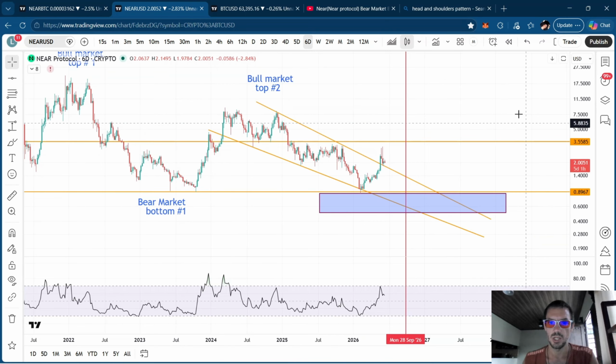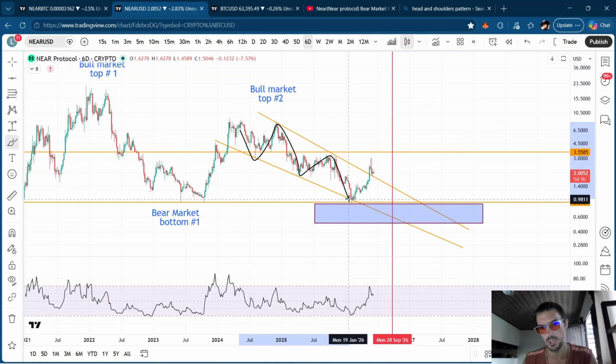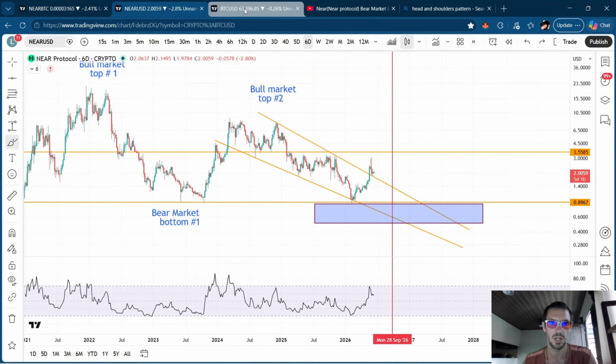So what is my expectation now? Well, we'll look at a few things here. Basically, Near has been trading in this downward sloping channel, which usually is a bullish pattern, which we did break out of, and now we're sitting on the back test, which typically, if this was playing out as a reversal, would see a continuation higher. And there's a couple reasons why I don't think that's likely. And I'm going to get into that right now.